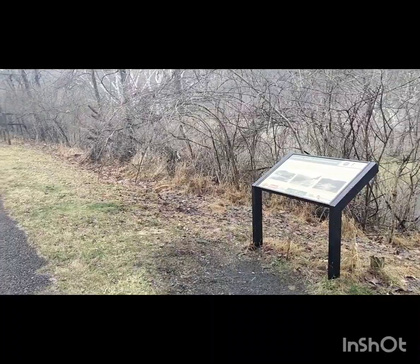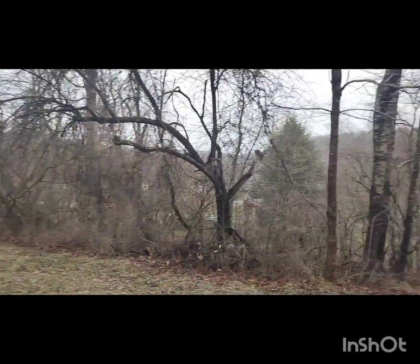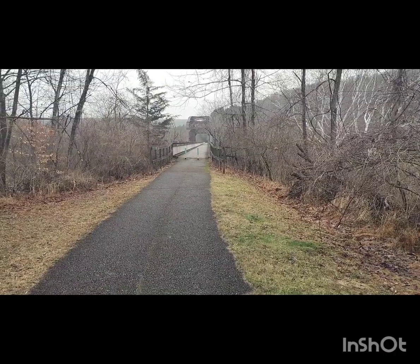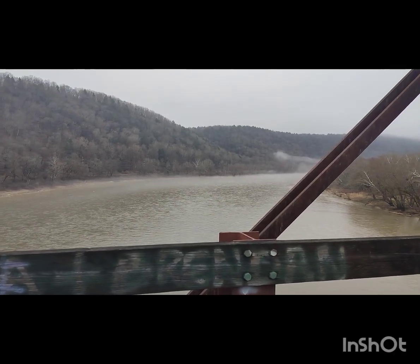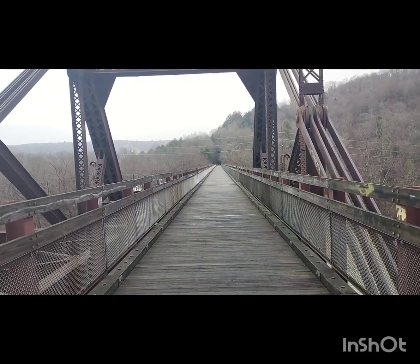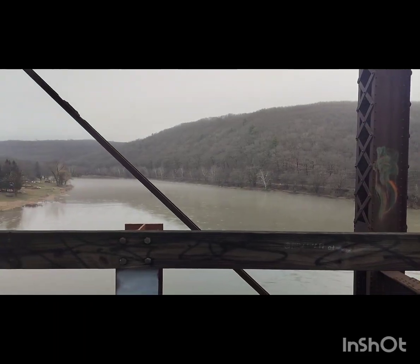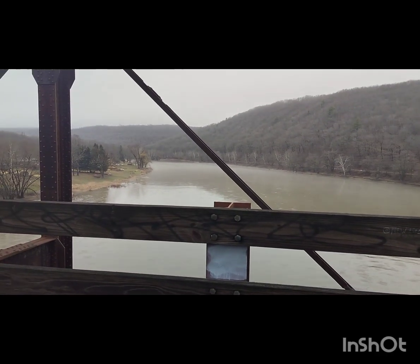And a historical placard there. I think this is the second set of picnic tables I passed, and so I'm about 4 miles in thus far. At least the fog's starting to lift. At the midway point of the bridge. As you can see, I've got the trail to myself this morning. I don't think anybody else is as crazy as I am, because it's pretty chilly and it's very damp out.